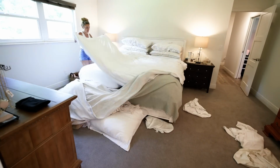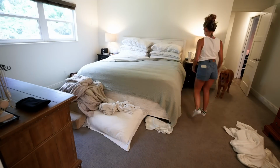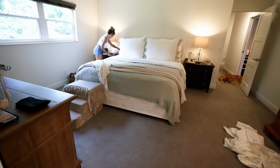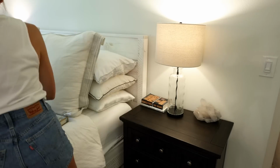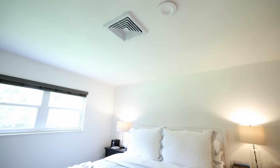I try to switch out my sheets at least once or twice a week, just since we do sleep with our puppies. And I am such a sucker for clean sheets. The feeling of crawling into a freshly made bed is honestly my favorite. Now this room shouldn't be too messy because I did a deep clean in here not too long ago when we had a plumbing issue and all of our piping had to be redone throughout the house. That was a lovely mess, let me tell you.